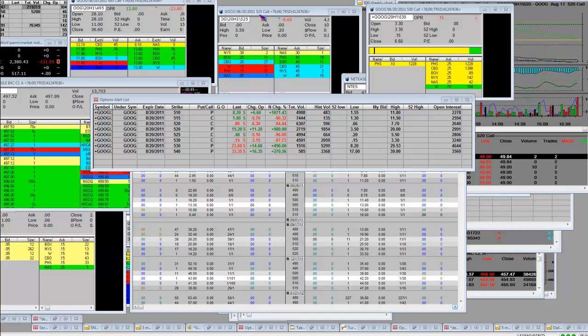Look what happened here to the 525 call. 550 down to 30 pennies. 40 pennies is the last print.